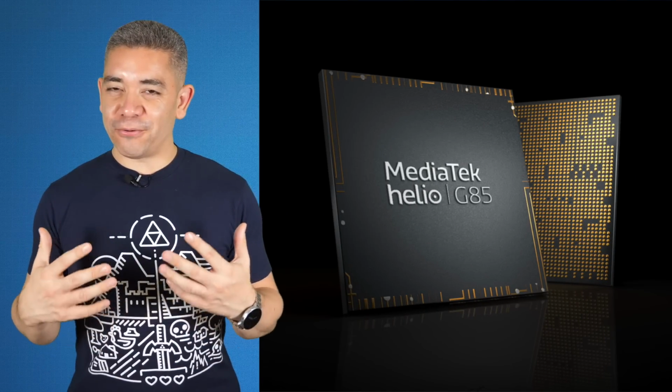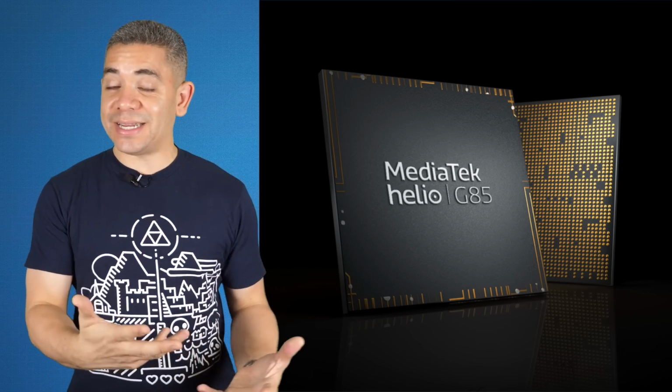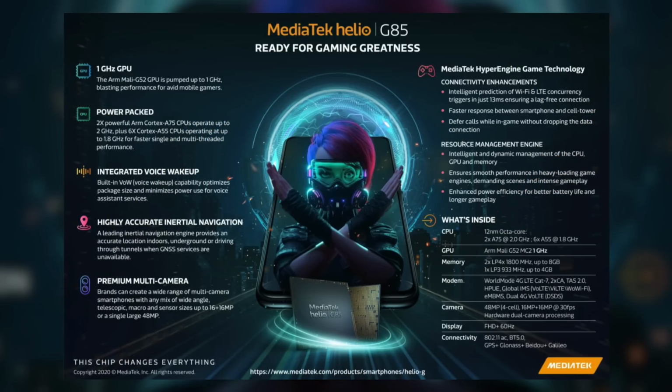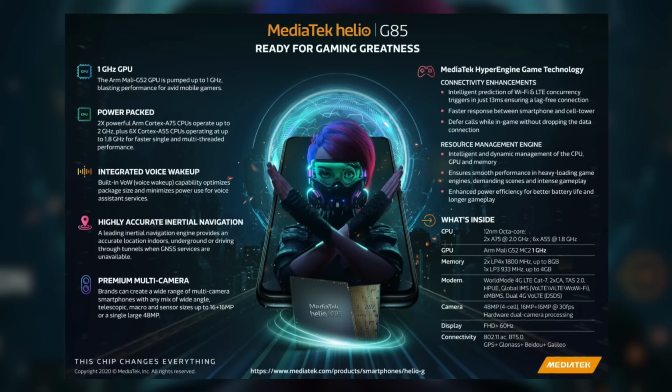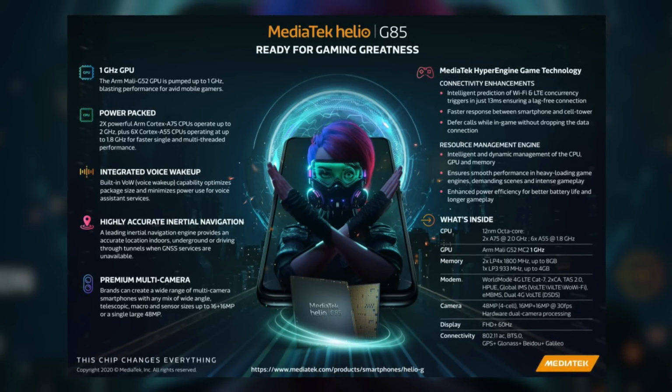Now let's talk MediaTek. The company has been on a roll with product launches for the last couple of months, and well, we did see their Dimensity line for 5G. Now what happens to their other lineups? Now we get the MediaTek Helio G85, which is similar to the G80, but which includes a faster GPU. The first phone with this processor was announced last week. It's the Redmi Note 9.